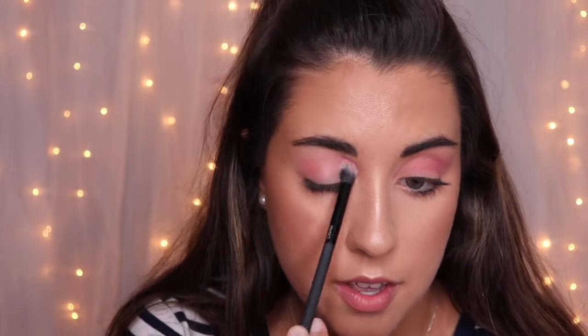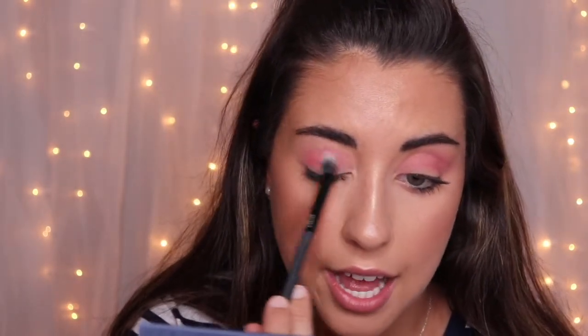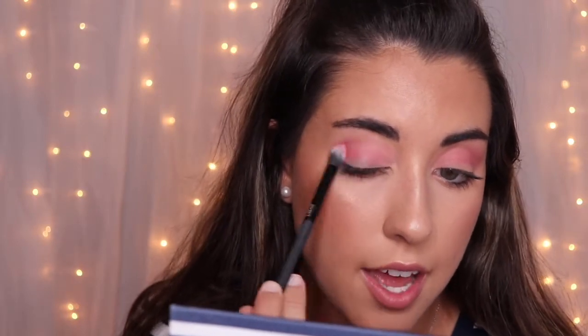Okay, and then we're going to go over to the Anastasia palette. We're just going to use this one. This is a Moda Pro brush. This is the 430 crease brush, and then we're going to take Monte Carlo, and it's not as much of a red, it's more of a pink, but I'm thinking they're going to be mostly the same color on the eyes. So, and I am going to do swatches at the end, so if you want to see how these colors look side by side, I'm going to do swatches on my arm at the end, so just stay tuned for that.